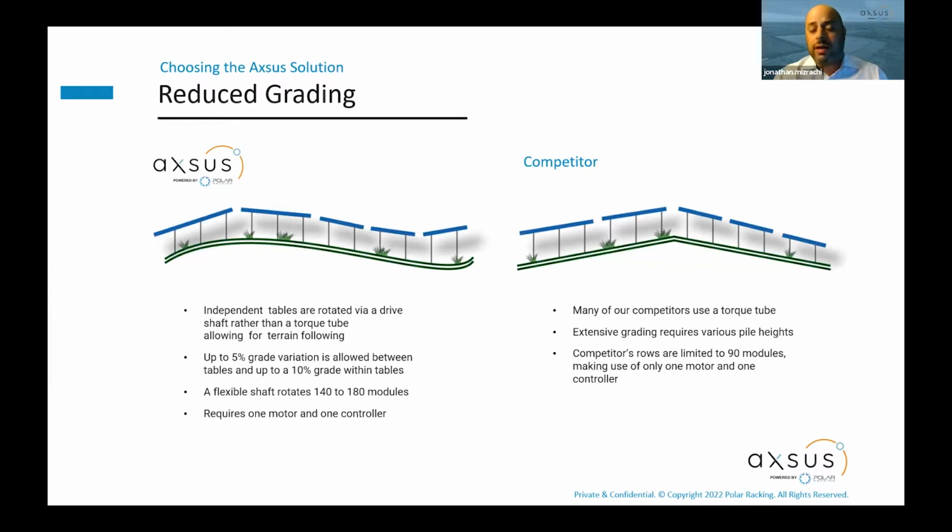Reduced grading cost. Rob spoke a little bit about this already. So, because we have independent tables rotated by drive shaft and not a torque tube, we're able to handle variance in topography much better. We could handle 10% grade within the table and 5% grade variation between tables as well. So a lot of times with some tough topography, we could reduce or eliminate that cut and fill, land costs significantly. Again, with the drive shaft, we're able to handle anywhere from 140 to 180 modules within the same row, all with one motor and multiple actuators.